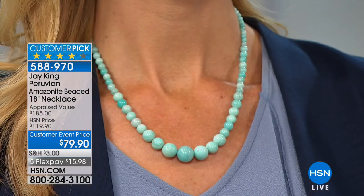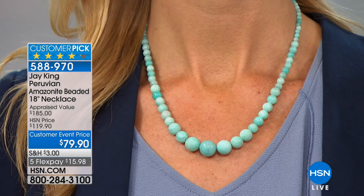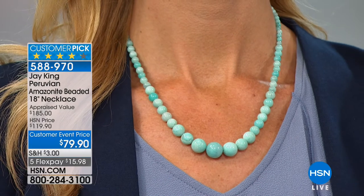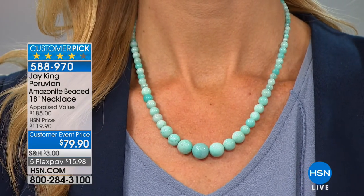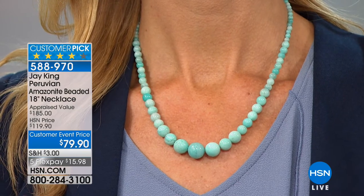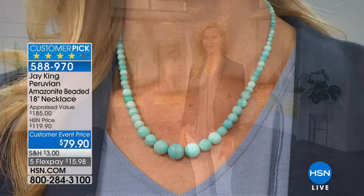I said, well, before I buy this, I need to get it tested. We sent it in and it came back as a form of Amazonite. I have never seen Amazonite in this color. It's such a pretty color, like a baby blue, like a blue opal blue. This is some of the finest Amazonite I think I've ever seen in my life, and I don't say that lightly. I've seen a lot of Amazonite.